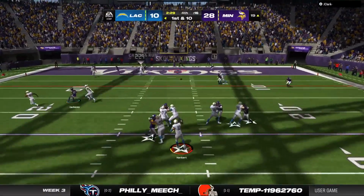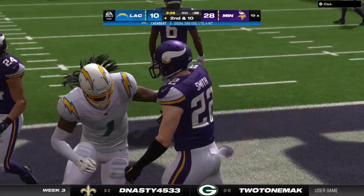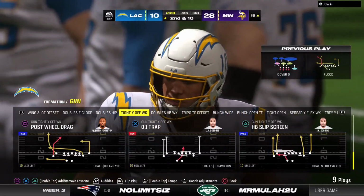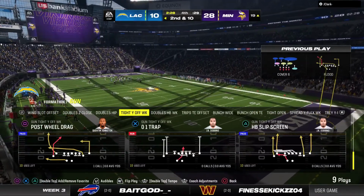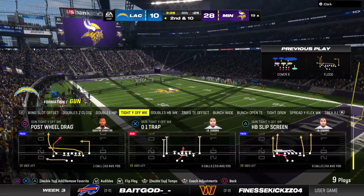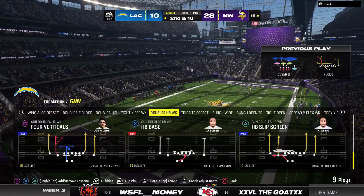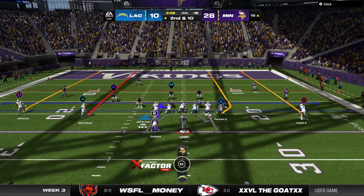Again, Herbert. And it's knocked away and incomplete. Even with such a big lead late, the effort hasn't lapsed one bit. If the offense wants to score some points in this one, they're going to have to earn it. These guys are not giving up anything. Second and 10. Let's go, let's go.